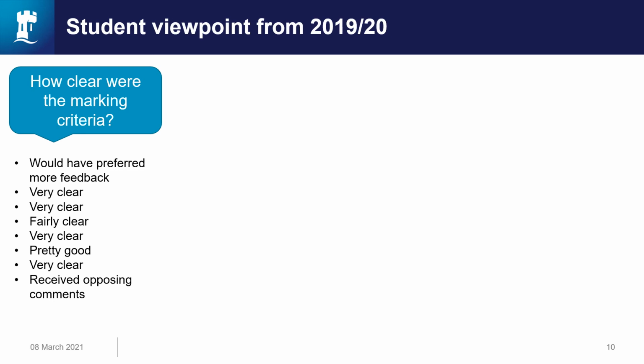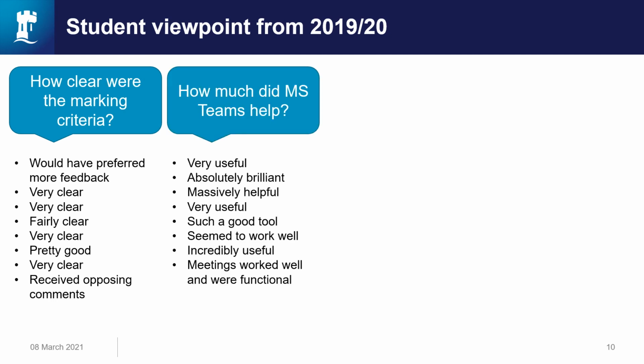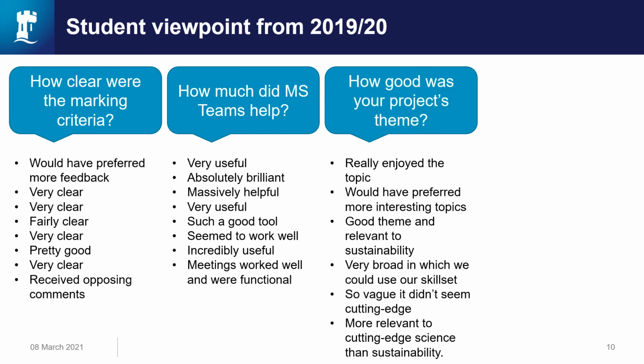Some students would have liked more feedback. Sometimes the 2 markers disagree with each other, but that's perhaps to be expected on some occasions. But generally, the marking criteria were perceived to be clear or very clear. The students were very enthusiastic about using Microsoft Teams as a collaboration tool for sharing documents and chatting about the work. The useful comments that you can see here.